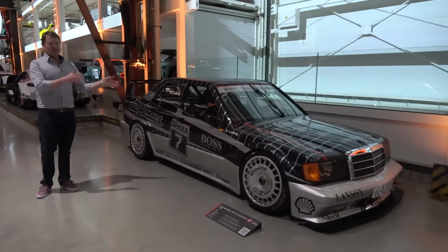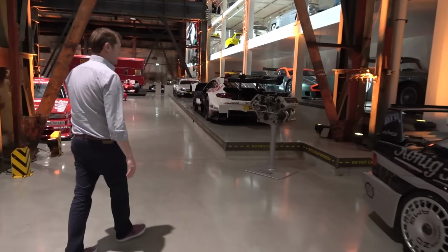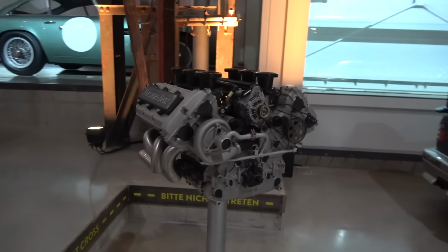Opposite it is the DTM 190E. Remember, for that period, for each car, they had to make 500 road cars. That's one of the race cars from back in the 90s. There are all sorts of things around as well, like engines. That's a C-Class DTM engine from '94.